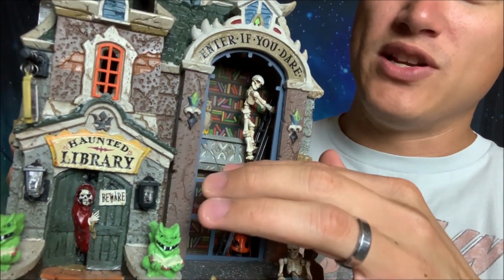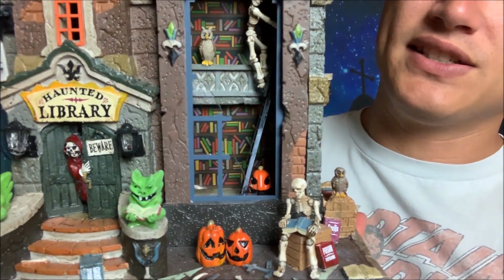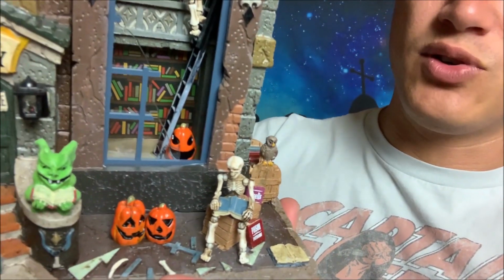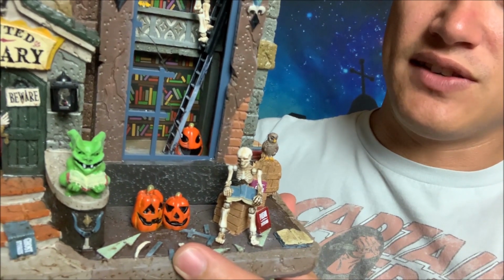This is like a broken window here. It's really interesting, the texture. I'm sure it's been done before, I just can't think of another building that actually has the broken window texture on it. And of course down here, you can see where the window is smashed and the stuff's on the ground there.